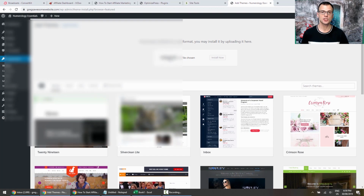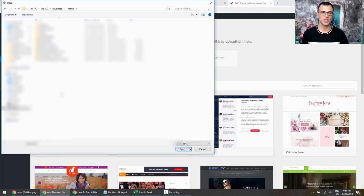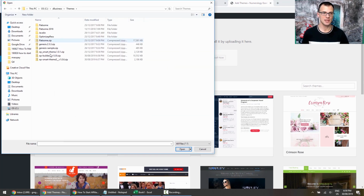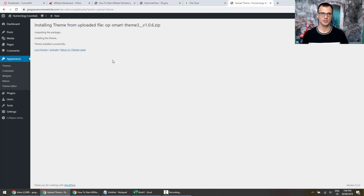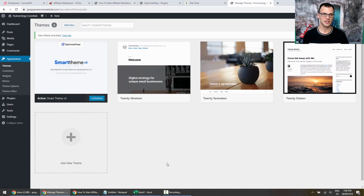Okay, so then click Choose File, open up the folder where you stored all of the downloads, and then choose the file that says OP Smart Theme 3. This one here, that's the file that we just downloaded earlier, and click open and then choose install now. You will see now in the bottom left that the theme is uploading, and after it has uploaded, you'll see this dialog saying unpacking, installing, installed successfully. So what you'll want to do now is click activate. After you click activate, you will see the confirmation that the theme has been activated.